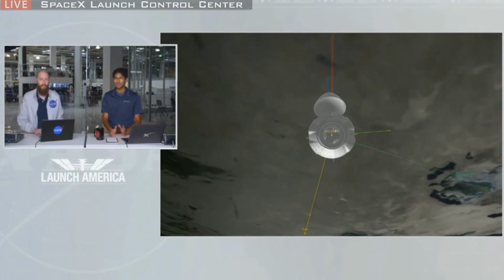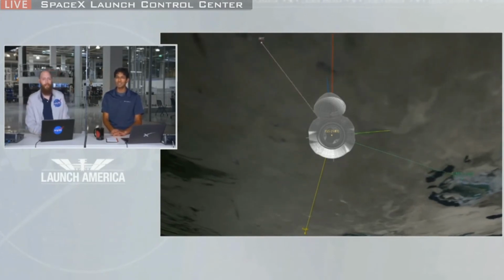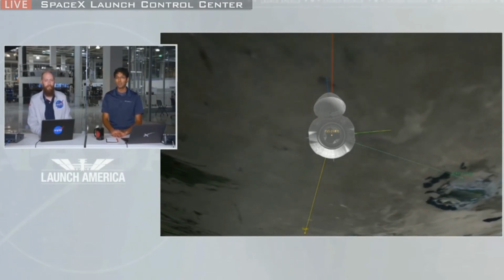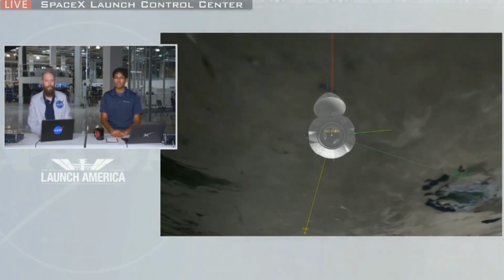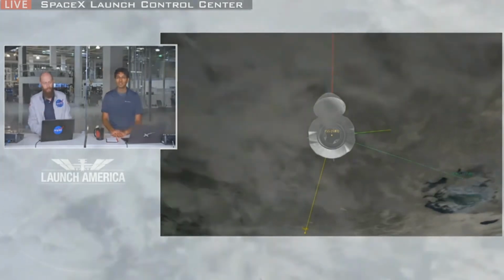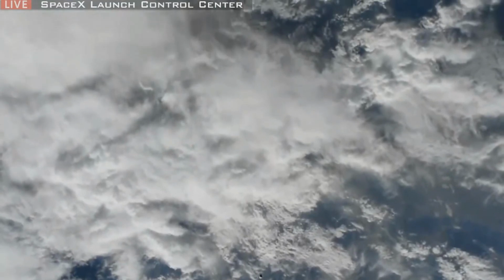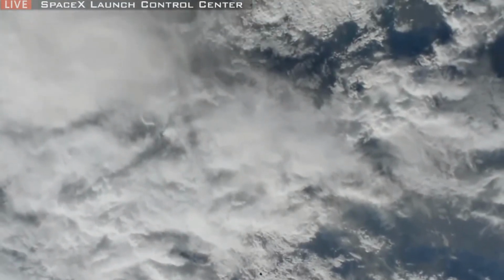Right now, Dragon's attitude control system is trying to maintain its attitude, null out any sort of roll or any sort of motion that it might pick up just as it's flying towards the station. That's part of the reason we've had those great views looking at the.